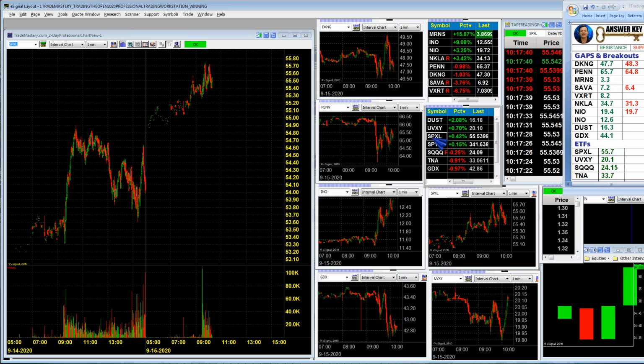I'm still in a little SPXL. Looks like I bought the high of the day. It won't be the last time. The tweezer top up there at 55.7. It pulled back down. It's still in a directional uptrend, so I may well take that out later.